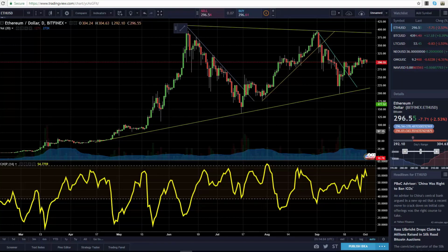What I'm using here is a tool called TradingView, available through tradingview.com. You'll find many packages also include this charting package as an API as part of their service, extending their functionality. But you can also just sign up on your own, and it supports a lot of the US dollar pairs. Many of the most popular ones like Ethereum, Bitcoin, Litecoin, Neo, Omisego, Nav, you can pair against the US dollar and chart.